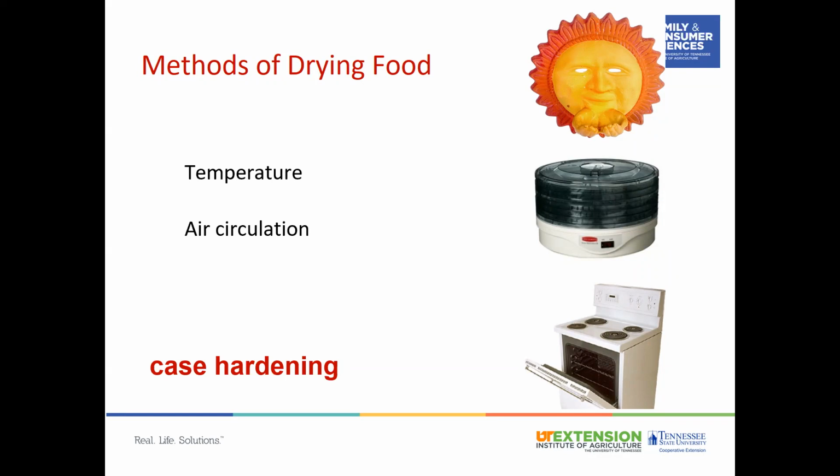Control of temperature and air circulation are critical because they affect relative humidity and drying time as well as the rate of drying. If the rate of drying is too slow, for example, the temperature is low and the humidity is high, microorganisms could grow during the drying process.